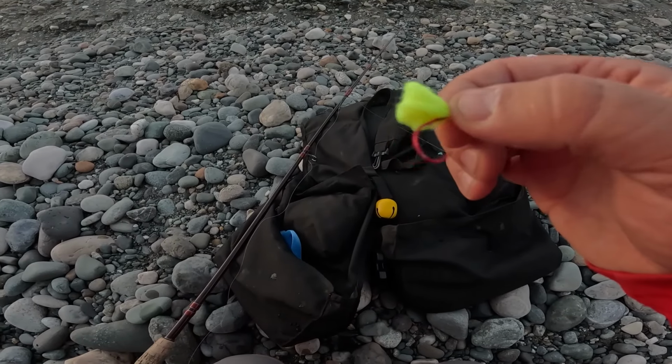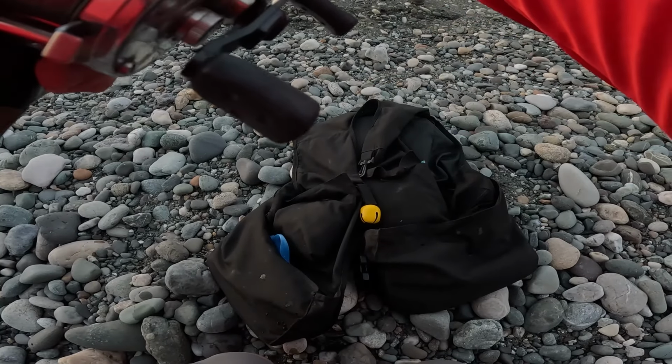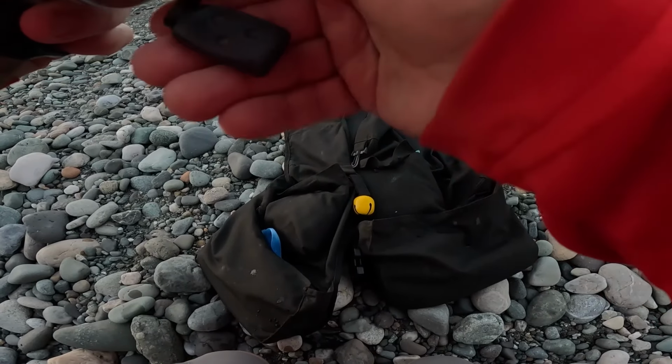So there you go. Got to show you how to tie one of these up on the river. Took my time there. Normally I'm not talking, I'm just fishing.